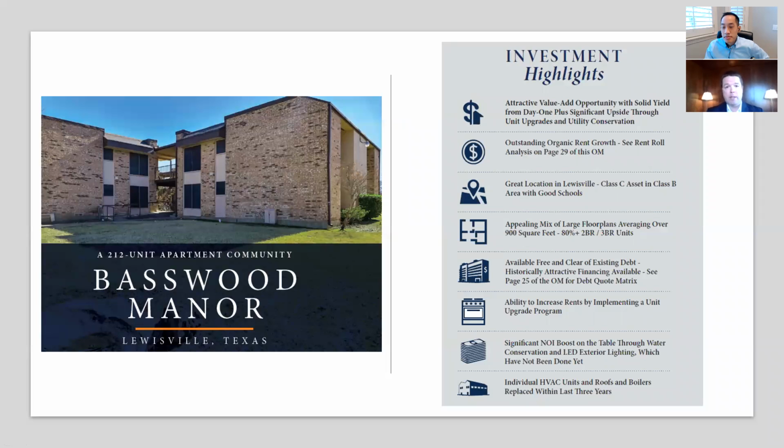It's better than a 5% tax adjusted cap rate walking in the door on existing NOI. On top of that, you have a real opportunity to upgrade unit interiors, upgrade common area amenities and curb appeal, maybe rebrand the property, and increase rents. On the other side of the equation, you can cut utility costs because no water conservation or utility conservation programs have been done at this property yet. So you go in there and do the water conservation.